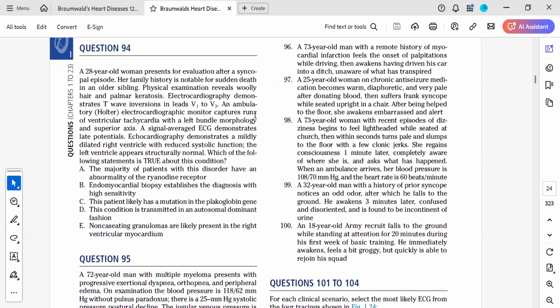So usually, once it affects the vagal system and increases the vagal tone, you tend to have withdrawal of the parasympathetic. And then there is hypotension, and then the bradycardia and the syncope can happen. So it's possible, but I'm not too sure. Yeah.